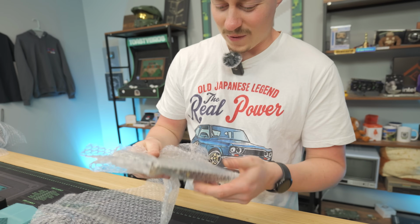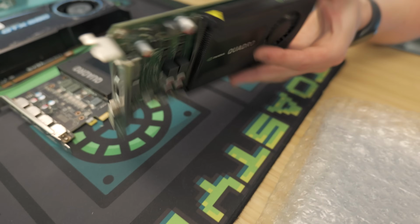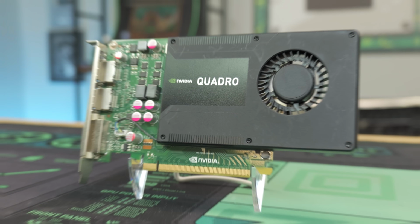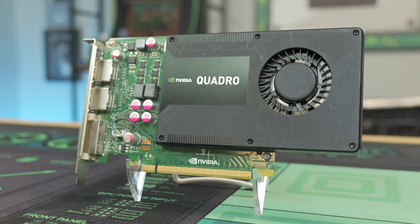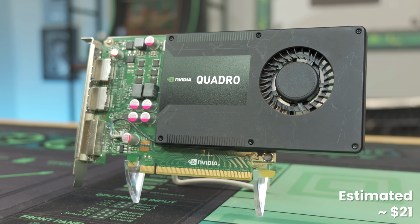We're good. Oh, another Quadro. I think that's what we're going to end up with here, Quadros. This is a little scary for us because we're not super well versed in Quadros. This Quadro K2000, okay, this one has 2 gigs of RAM supposedly. These are about 21 bucks, which sounds much more accurate. Yeah, GDDR5. It's another Quadro.